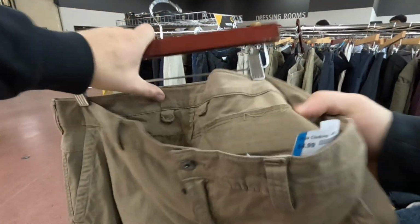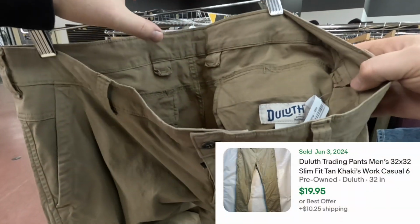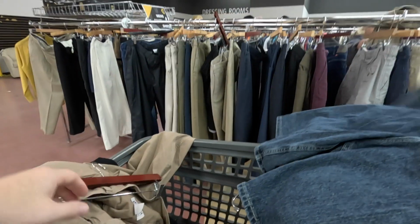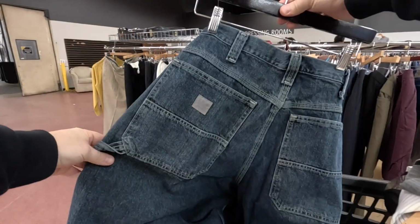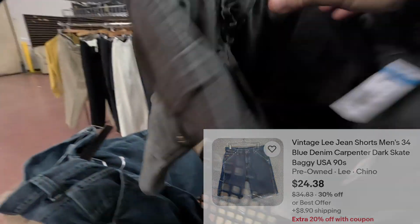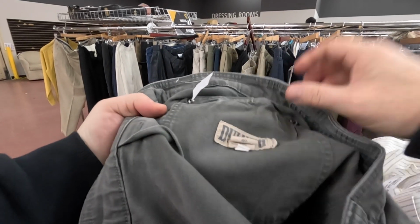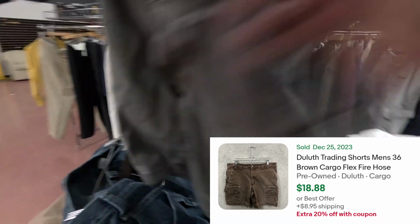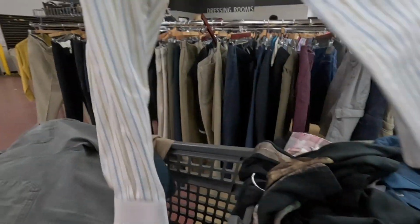Here's some Duluth Trading khaki pants. These are going to be $5. Good condition. There's some old school Lee dungaree shorts and the denim there. Got some of the Duluth Trading. This is the Fire Flex hose, good size 40. $3 for these shorts.